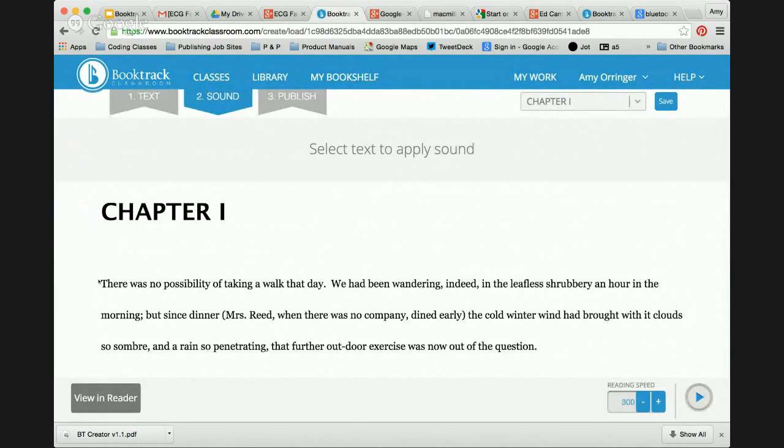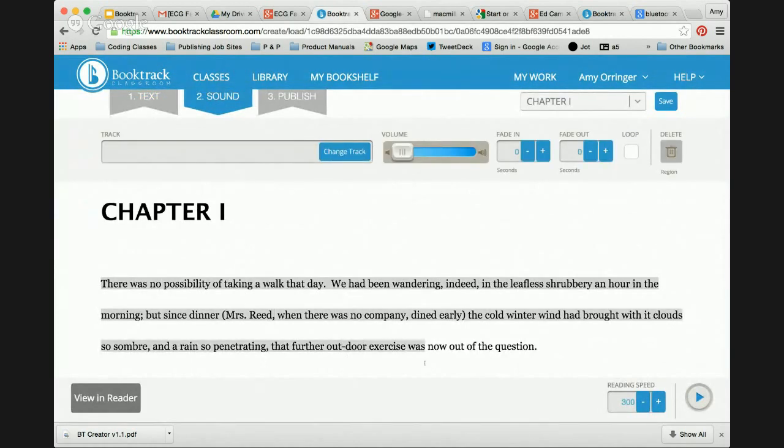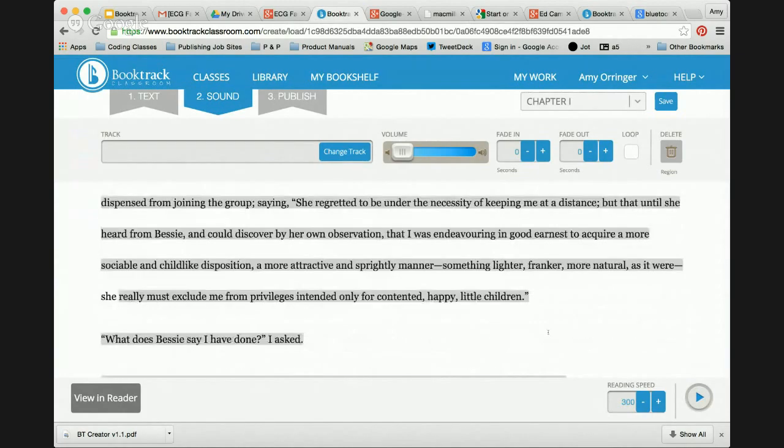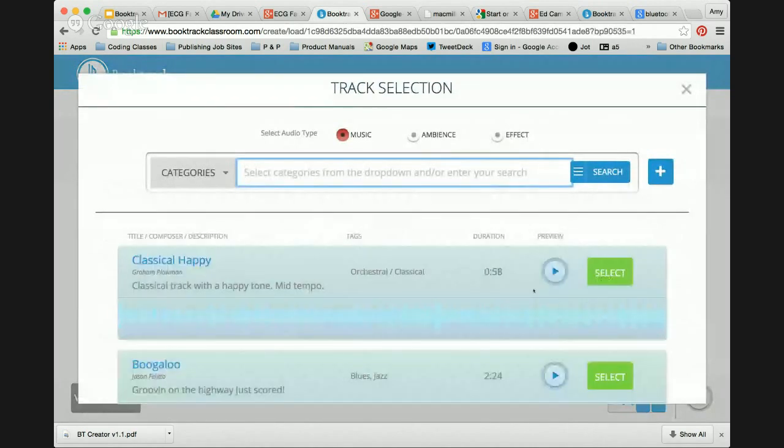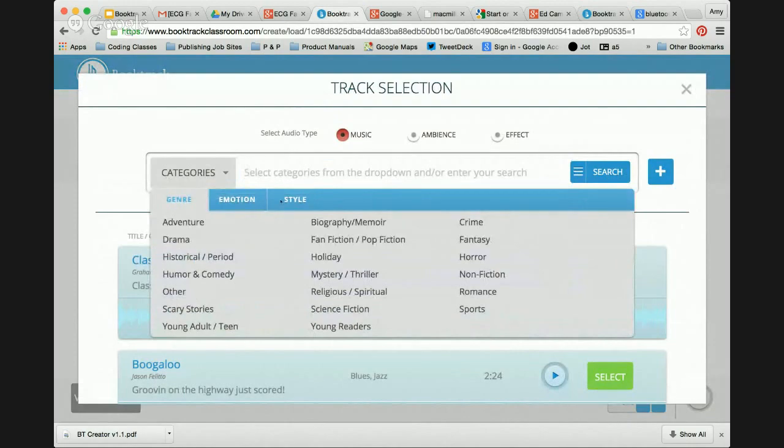So you take a look at the text, highlight the text you want to add the sound to. I'm going to do that all the way to the end there. And then our track selector comes up. And there's a lot of ways to look for sounds. You can use these little menus.